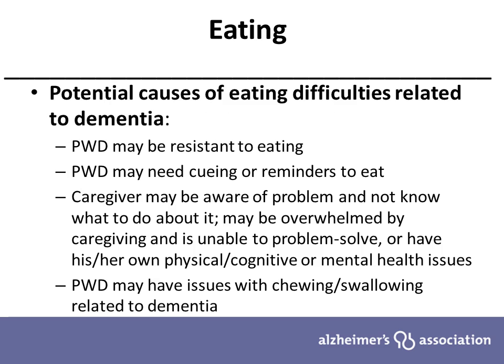So here are some of the potential causes for that. A person with dementia can be very resistant to eating. They may need cueing or reminders to eat. They may be forgetting to eat.